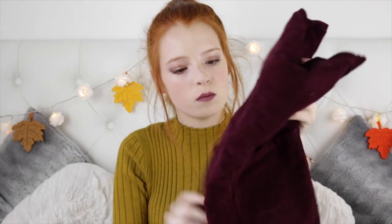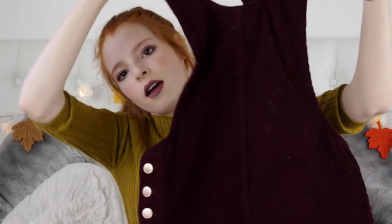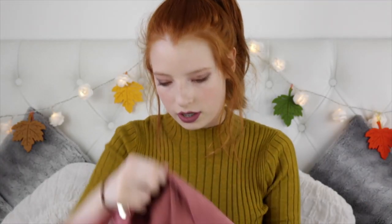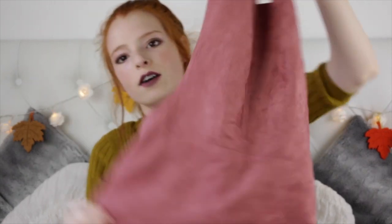Seeing as it's autumn now, which is my favourite season ever, I thought I'd treat myself to some nice autumn clothes, and so I popped down to Primark and I got these two pinafore dresses. One is sort of a corduroy wine coloured dress, I really love it, and the other is more of a pinky pinafore, and I also love this too.